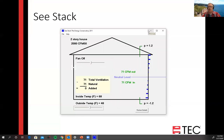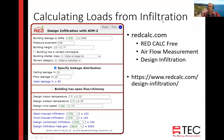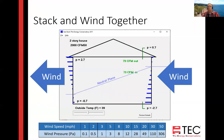Okay. So let's move forward here. We talked about calculating infiltration loads, and I want to explain stack effect and wind effect together. So the C-Stack tool does not simulate wind, but I did just a graphical simulation to show what happens when there is wind. So what I've done here is I've simulated a wind that produces about 2 pascals of wind pressure. So that's maybe a 4 mile an hour wind, which is not a high wind by any means.